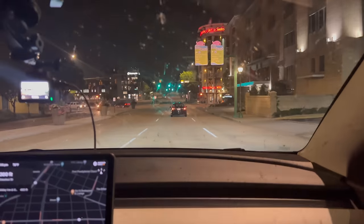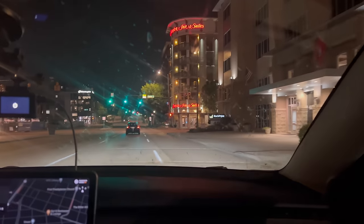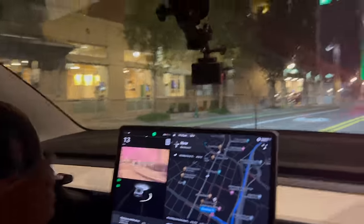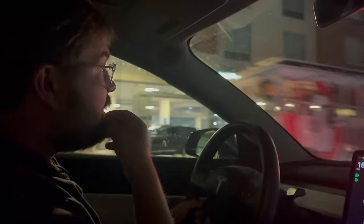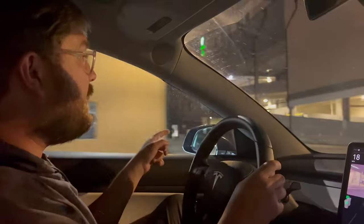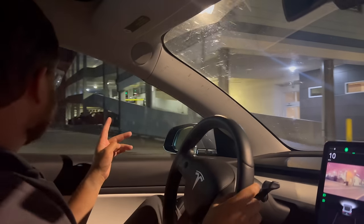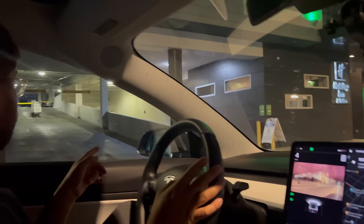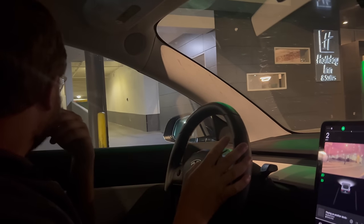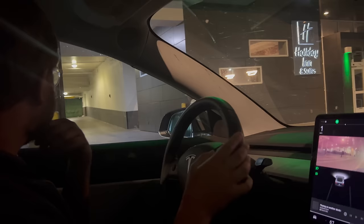Welcome to beautiful downtown Chattanooga. We are staying at a hotel just over here. We are at 3% state of charge. The big question is, was the lady telling the truth when she said the chargers were available? There's our hotel, Holiday Inn and Suites. We need to find the parking, which I think is right here. Valet parking. What about just normal? See valet attendant. Do not enter, valet parking only. Guest registration parking.